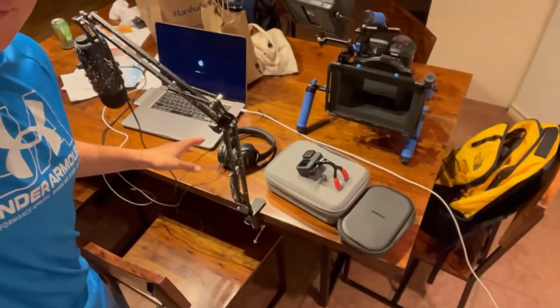Okay, so we're going on a quick side mission. Here is the film studio right now. This is what I got. It's just a table. I claim this spot. Oh, these.